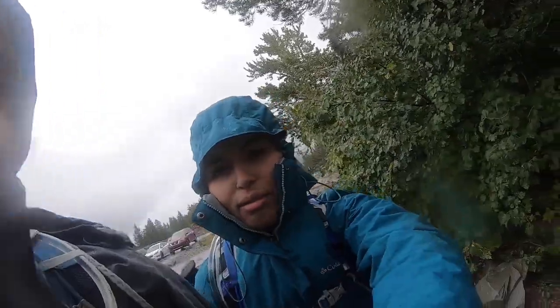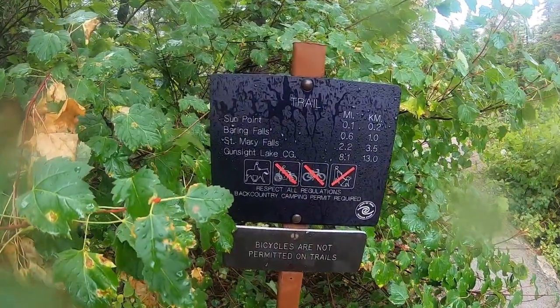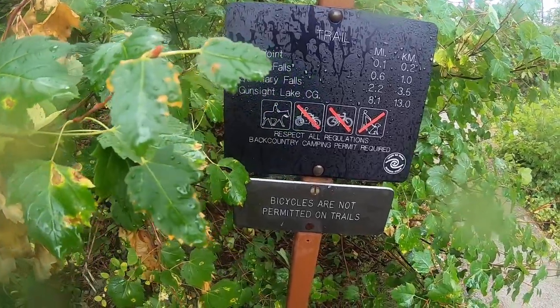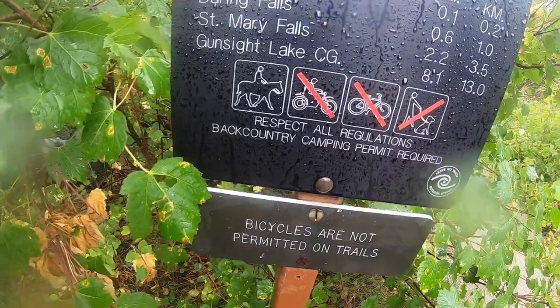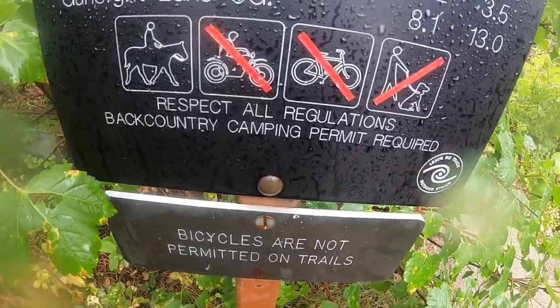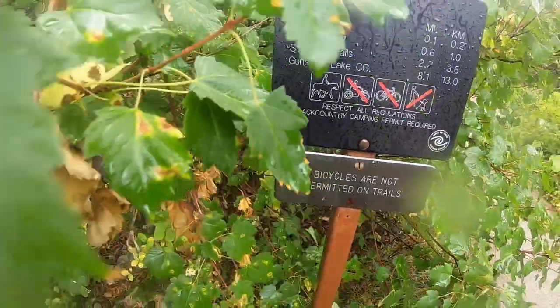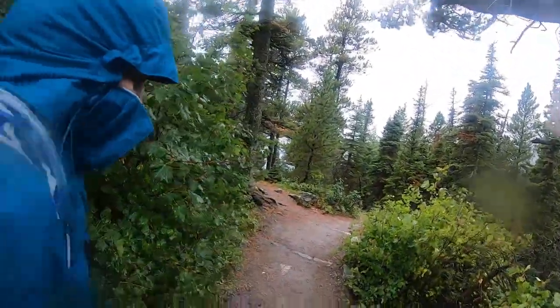So here we go. This is another sign with the mileage for every point. It seems like they allow horseback riding on this trail, and no animals. And you can't ride your dog. You can ride your bicycle or motorcycle. All right, let's get going.